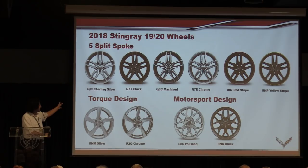Of course, we have the black machine, the chrome. We have red stripe and yellow stripe. We have some of those outside. We have the torque design wheels available from the factory and the motorsport design wheels available from the factory. So you just check the box and get these now on any Stingray.